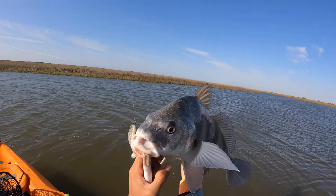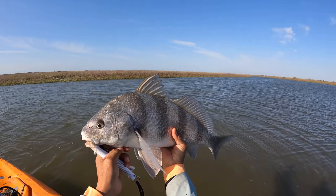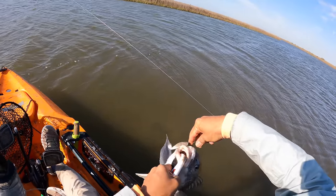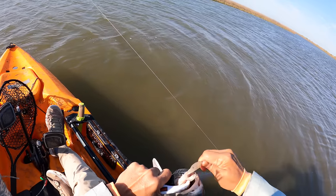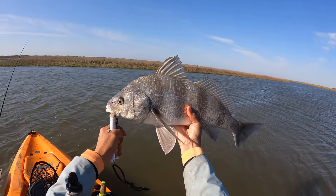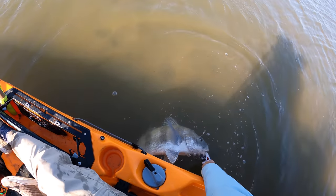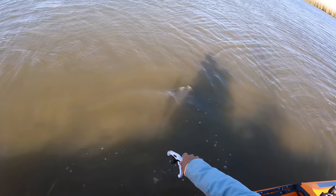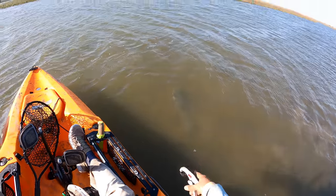That shimmer swimmer. That's a nice size black drum right there. He hasn't reached the ugly stage yet. Boy, these guys can get big and then super ugly at the same time. There we go. Great hook. One more last look at this beautiful fish right there, and now it's time to just let him go. Hey, there he is right there. There you go.